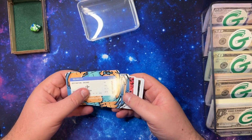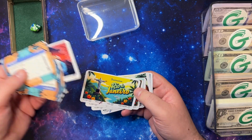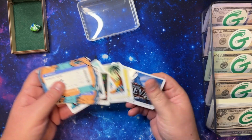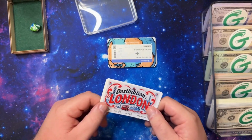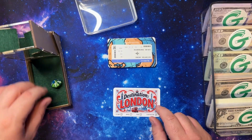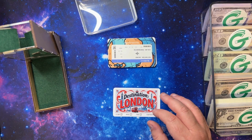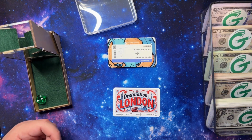I've already shuffled these, and so these are the ones that I've done already: Tokyo, Rio, Paris, Cairo, Montreal, Cape Town, and Geneva. So this week we are going to London. And I need to roll a die. I'm just going to roll a d6 rather than dig out a d4. Number 2, so we're going to do hotel, and that will be $7.